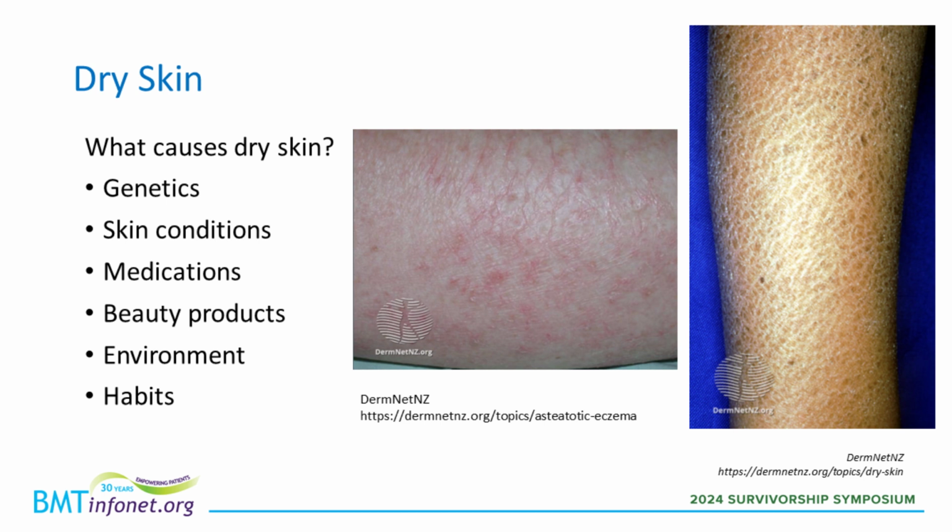First up is dry skin. Now, this is something that is incredibly common. There are a number of different causes for dry skin. There's certainly a genetic component, and there could be some skin conditions that are linked with dry skin. So these are common things like eczema, for example. Some patients just have more sensitive skin that can be dry. Certain medications can dry out your skin, and that's a big question that we ask patients about.